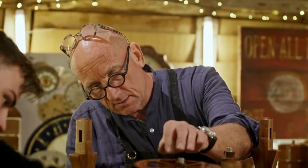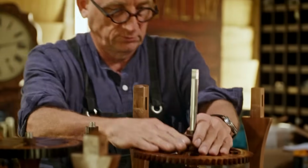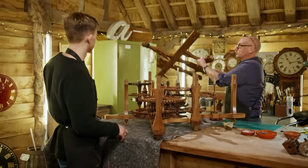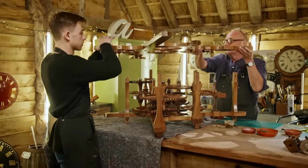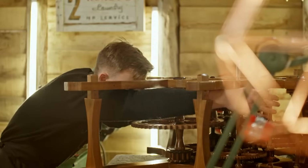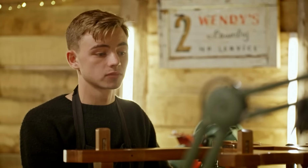Just push it right down in. Then it's just match it. There you go. Yeah, well done. Good. Just checking. Well done. Got it? Yeah. Ah, there we go. Got it? Yeah. So we just need to get the rest on and see if we can get it ticking. Cool. Good.